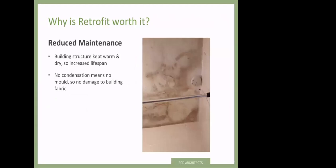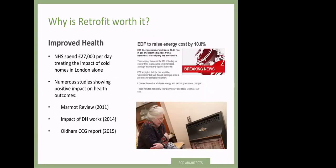Maintenance, yes, insulating the building properly, understanding how the building works will keep the structure nice and warm and dry, so it will potentially and actually increase the lifespan of the building. So no damage to the building fabric. And obviously no damage to us, to residents who live in these properties. There have been lots of studies showing the positive impacts on health outcomes for refurbishment works. And that's really just on the limited refurbishment works that have been carried out over the last 10 years or so. We're obviously standing now at the bottom of a massive cliff of much greater and much better refurbishment over the next 20 to 30 years.